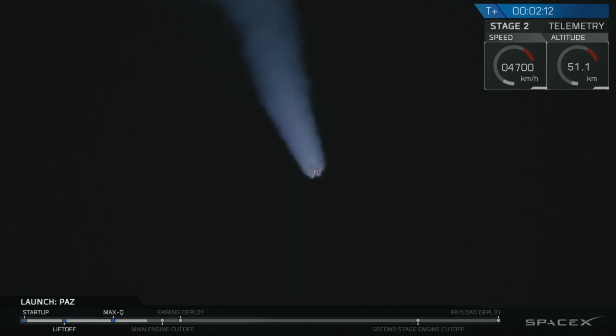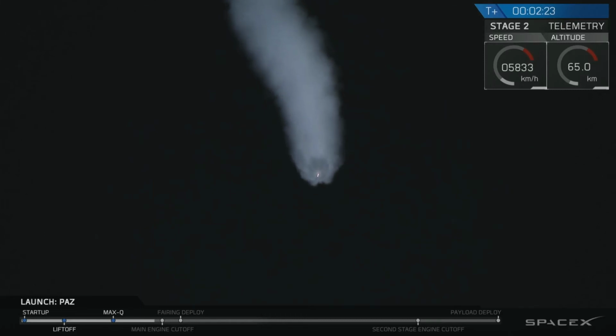In about 20 seconds, we're going to be passing through what we call MECO, which is main engine cutoff. That's when that first stage is going to complete its burn. Shortly after that, we'll have stage separation, and then second engine start, SES-1. Let's watch that happen now.